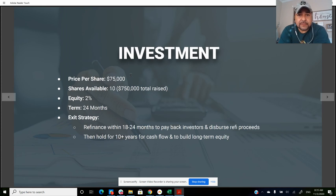So I'm going to talk about how we structured this for our partners, for our investors. This is what we did. And all these are projected returns, okay? We ended up doing 10 shares, $75,000 a share, which the total raise is $750,000. So for every $75,000, an investor got 2% equity, okay?